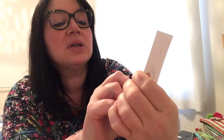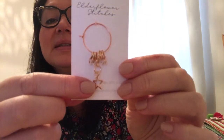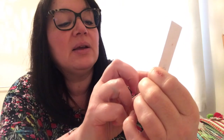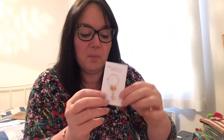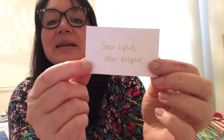In the lovely rose gold, there's a progress keeper with a little star on, if you can see that there, and some little stitch markers with tiny little pearl beads on them, all on this little holder. So that will pop into here. Absolutely gorgeous. I'm so thrilled to have got one of these from Susie. And the little card inside says, Starlight, Star Bright. So thoughtful and so well put together.